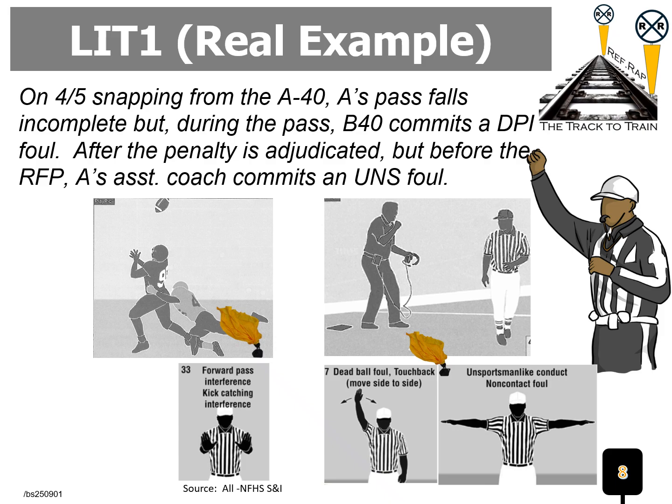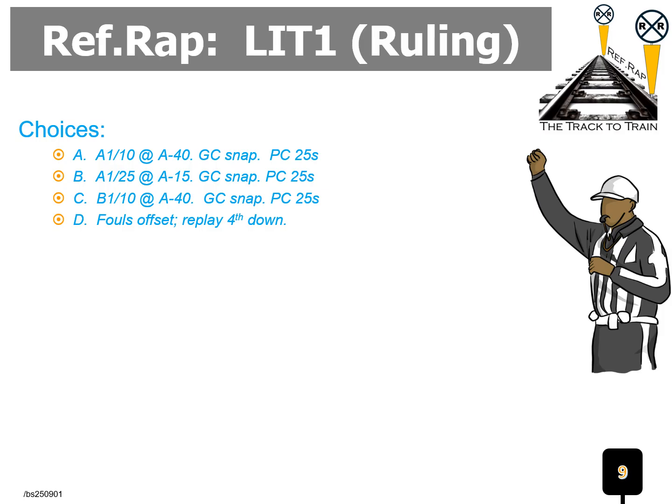How do we adjudicate this? Choices. A, it's A 1st and 10 at the A-40. Game clock starts on the snap and the play clock is at 25 seconds. B, A 1st and 25 at the A-15. Game clock starts on the snap and play clock is at 25 seconds. Choice C, it's B's ball 1st and 10 at the A-40. Game clock starts on the snap, play clock at 25 seconds. Or D, the fouls offset and we replay 4th down.